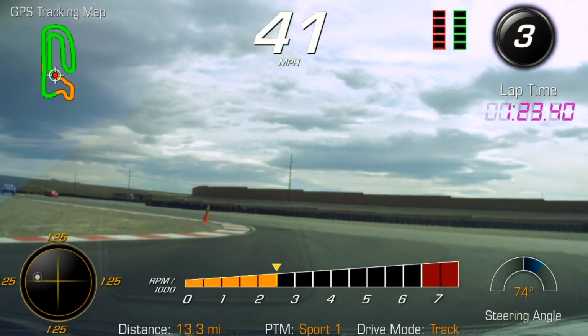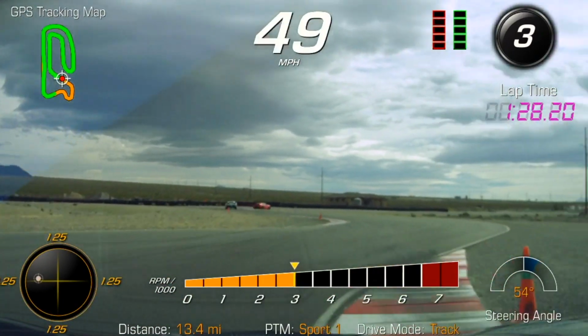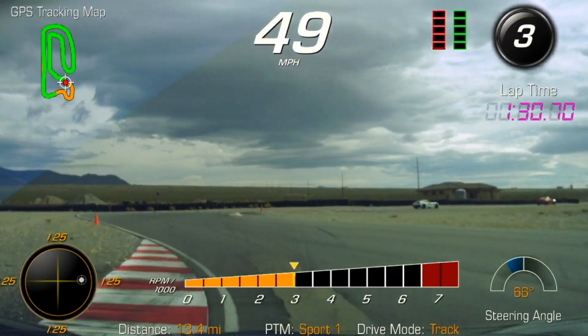Second set of S's. Staying a little bit to the left here, then we'll cut it to the right. Use a little light brake, help that turn at first. Now Nate, you're a little bit shallow on your entry.